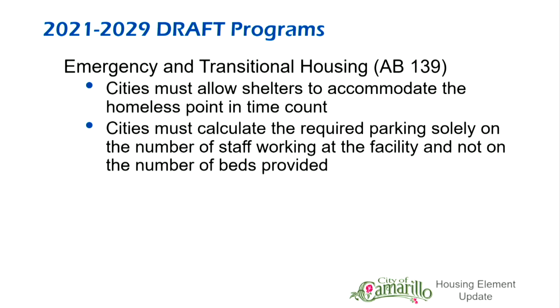Next is the emergency and transitional housing per AB 139, and this is basically saying that cities need to allow shelters to accommodate the homeless point in time count. In other words, you need to have adequate shelters in the city to provide for the homeless population that was identified during that point in time count conducted, I want to say one night in January.